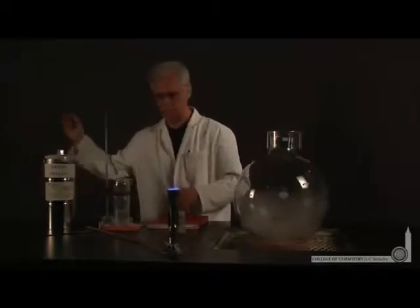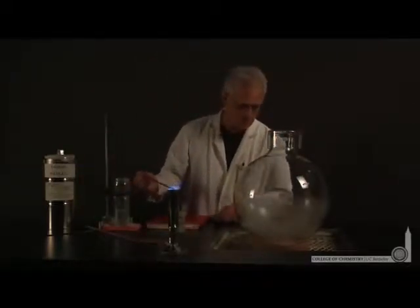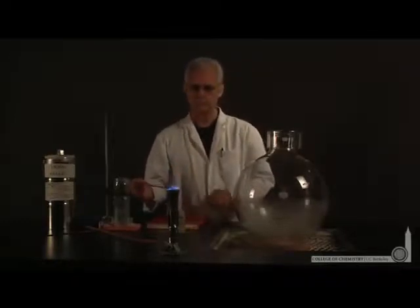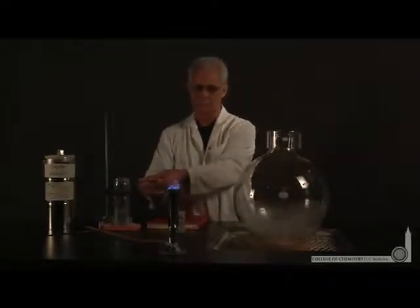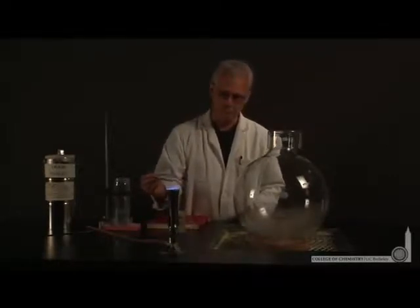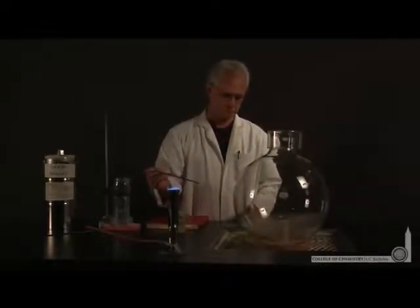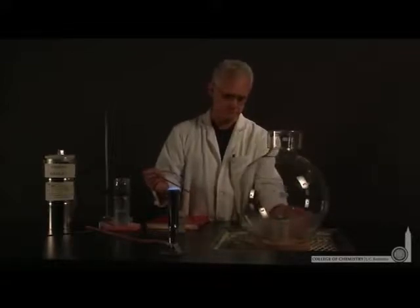Now this flask contains oxygen and phosphorus exclusively, and they're going to react. The question is, will the phosphorus be used up first and have oxygen left behind? That is, will phosphorus limit the reaction? Or will the oxygen be used up first and there'll be phosphorus left behind, where oxygen limits the reaction? Oxygen can be the limiting reagent because when it's used up, the reaction has to stop. Or phosphorus could be the limiting reagent. When it's used up, the reaction has to stop.